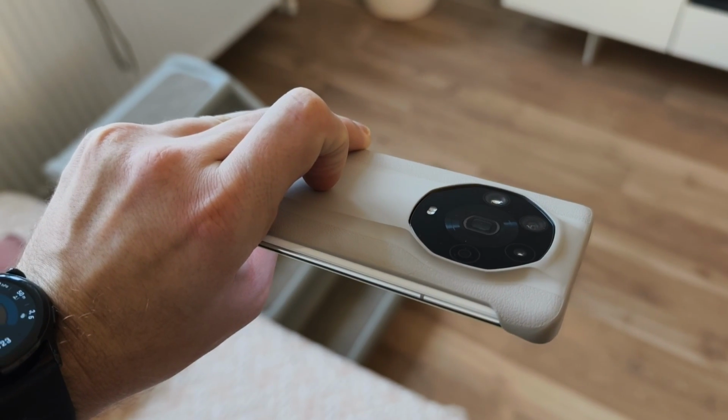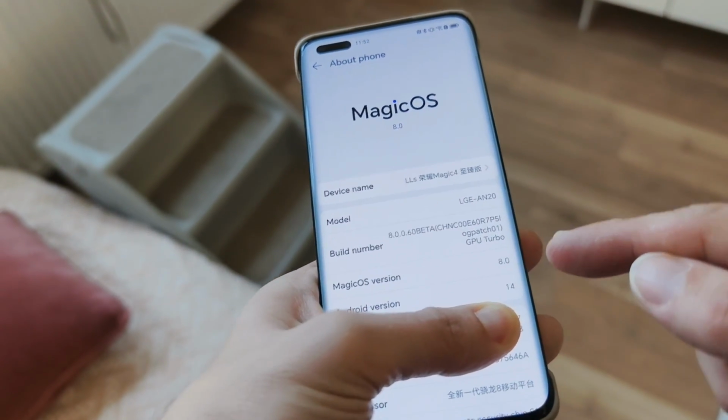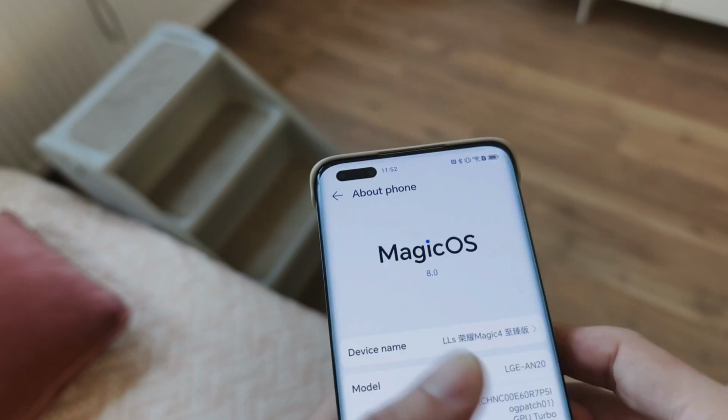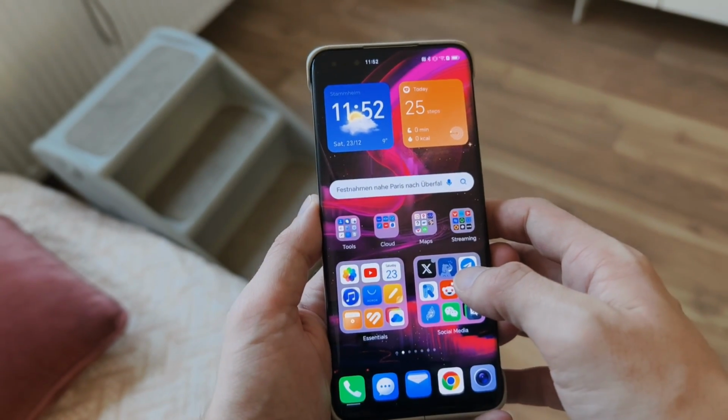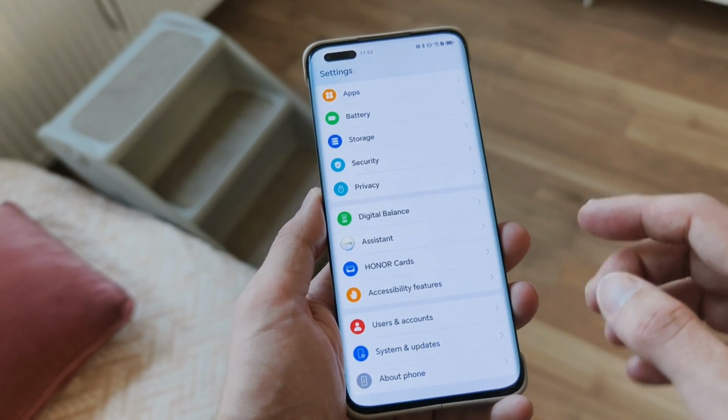The next thing that we will notice with the new operating system is that it's based upon Android 14. So we have the new Android version here, and everything runs a bit smoother and a little bit faster and more fluid than it was before.